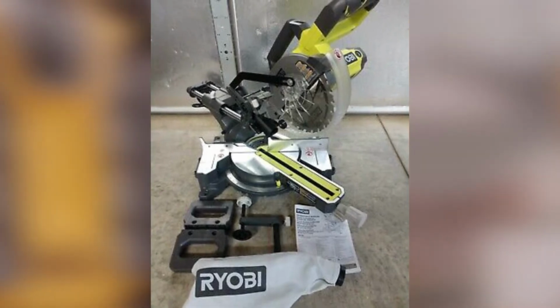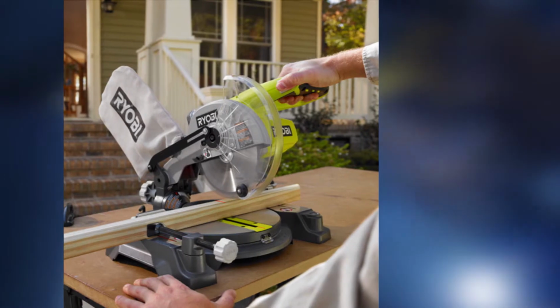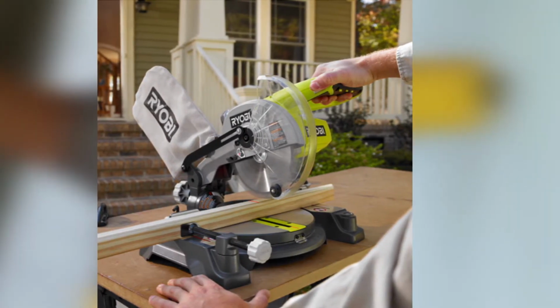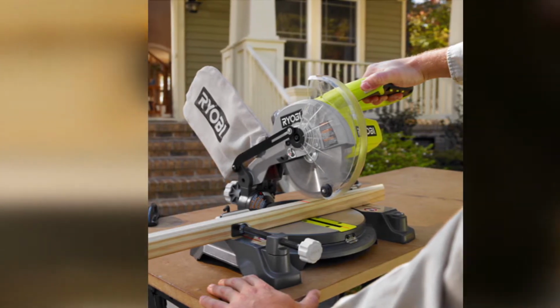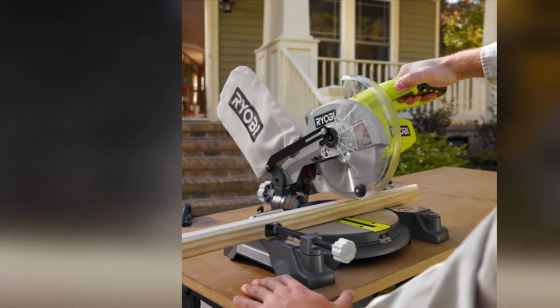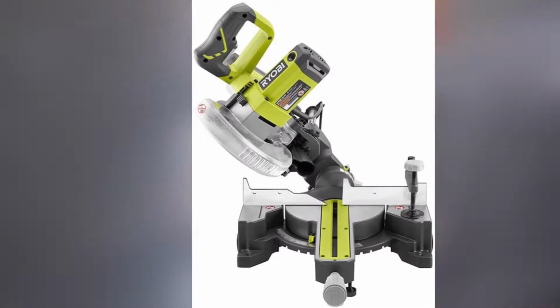If you need to work in different locations, a cordless miter saw is the answer, and the Ryobi P551 cordless miter saw, weighing in at just 17.4 pounds, is certainly going to be lightweight enough to carry with you. Having said that, it does require the battery and charger to be purchased separately, but even adding them on isn't going to make it any less portable.